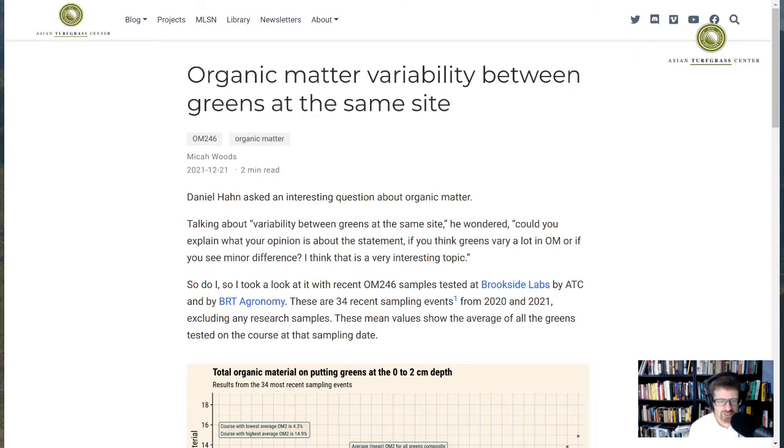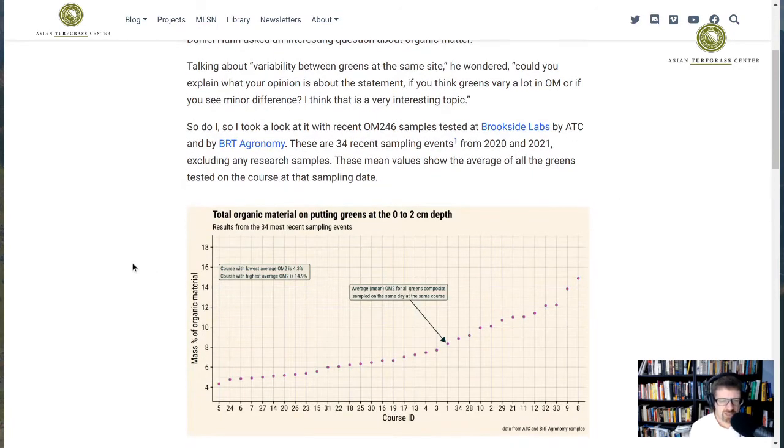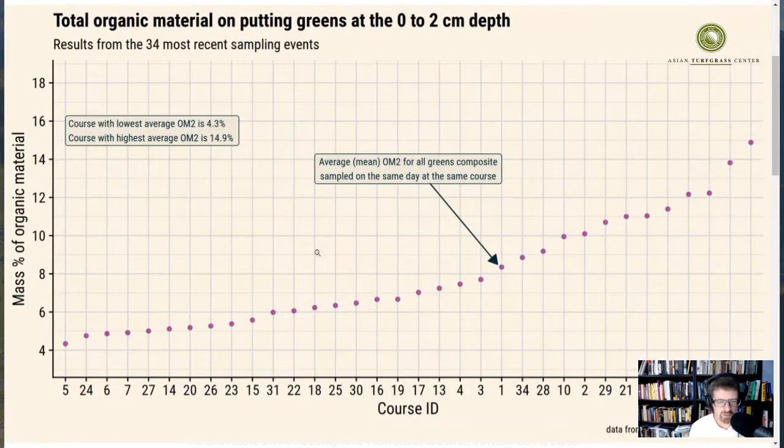But the question that Daniel had exactly was, do I think greens vary a lot, or if I see minor differences? Fortunately, I have quite a bit of data to look at that, so I looked it up and made some charts. If you want to see these, you can go to my blog, asianturfgrass.com. I will put the exact direct link to this specific post into the description so that you can go directly to it if you want to.